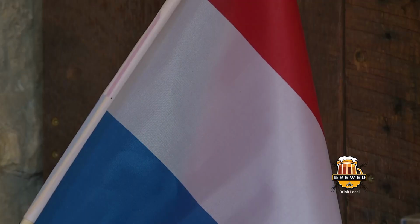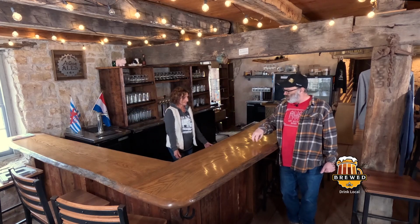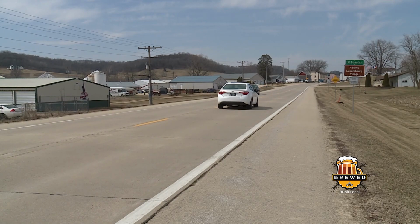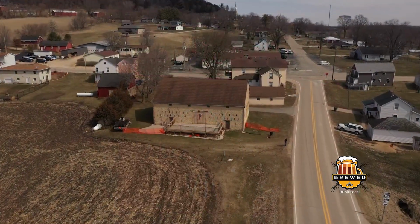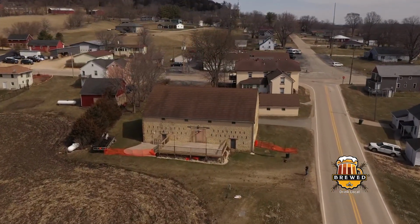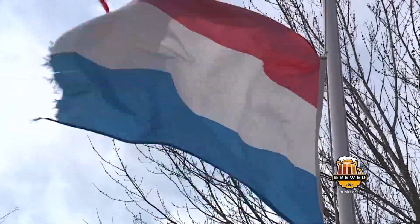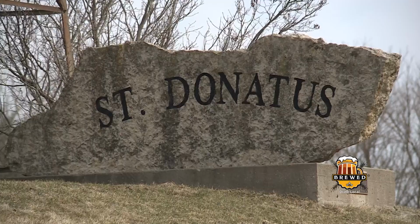You've got the flag of Luxembourg behind you. Yes. Explain to me how important that is here in St. Donatus. Obviously, the people that built this were from Luxembourg. Can you walk me through the Luxembourg heritage of the space that we're in? This whole area, St. Donatus and into Dubuque and down to Maquoketa and Cascade, there were lots and lots of Luxembourgers that came over in the mid-1800s. What was it about this part of the state that attracted them, you think? It looks very much like the area in Luxembourg.